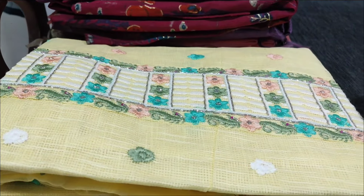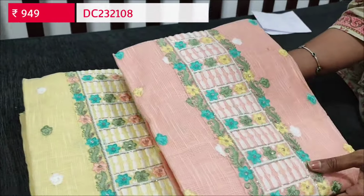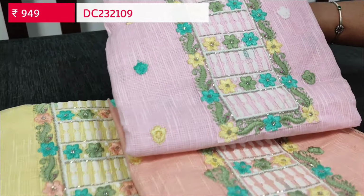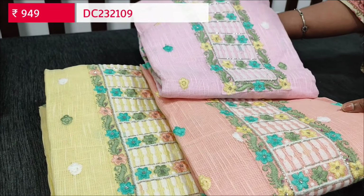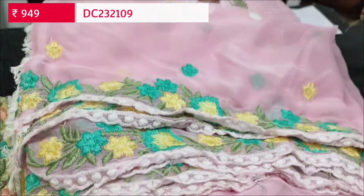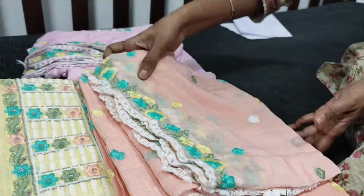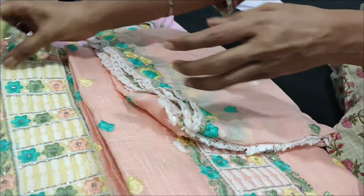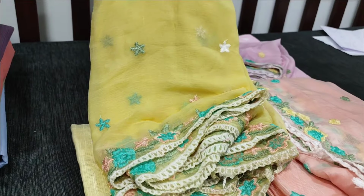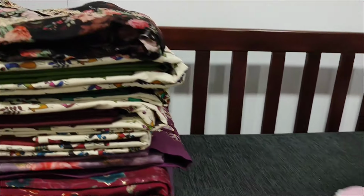We will quickly take a look at the other colors. Same design we have in pastel yellow, peachish pink, and fourth color we have in proper pink color. So totally four colors are available, and these sets are priced at 949. And dupatta, it's the same kind of embroidered chiffon dupatta, silky fabric provided for bottom. Dupatta is a chiffon material. So totally four colors are available in this fancy super net.